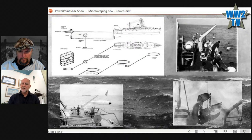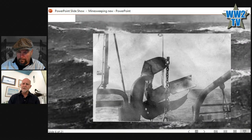And there, bottom right, you look at one of the kites or otters, the gear that gets the sweep down to a swept depth or gets the gear out to a swept width. That's what happens when you encounter an explosive sweep set to destroy the gear.